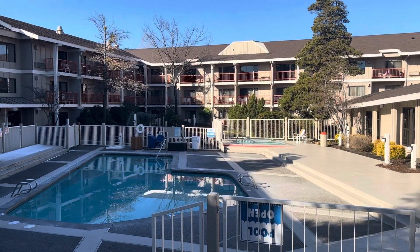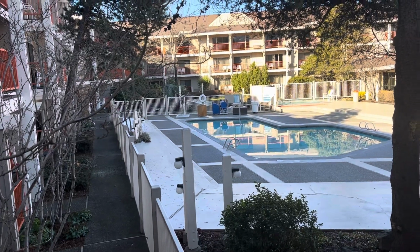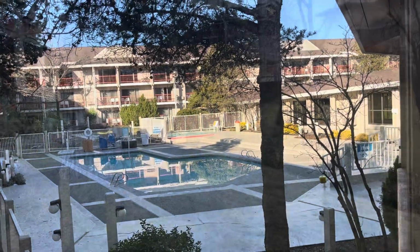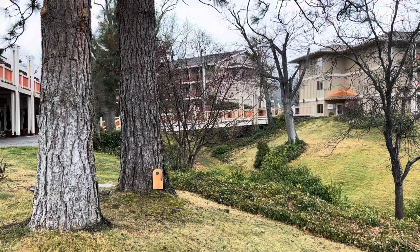And then there is a pool and a hot tub right next to the main lobby. Check the hours though, because the pool was closed because it was pretty cold and it's kind of like a seasonal schedule. I think technically the hot tub was closed as well, but there were people in there. So just note what the hours are for using that facility.